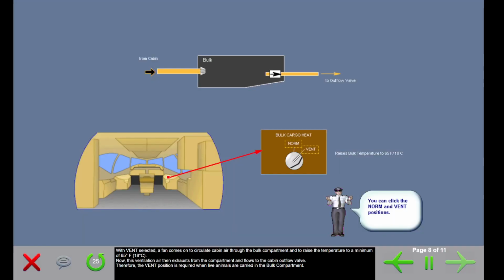With vent selected, a fan comes on to circulate cabin air through the bulk compartment and to raise the temperature to a minimum of 65 degrees Fahrenheit or 18 degrees Celsius. Now, this ventilation air then exhausts from the compartment and flows to the cabin outflow valve. Therefore, the vent position is required when live animals are carried in the bulk compartment.